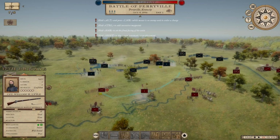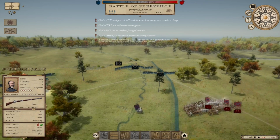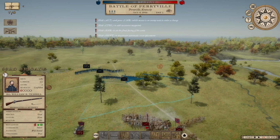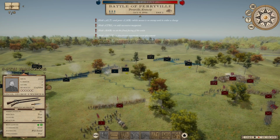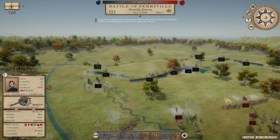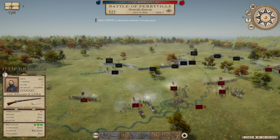There's some cav over here. Have you shift out this way and have you come up. Flank. All right, our guns are opening up on them. That's what I like to see. The guns are opening up on us too.